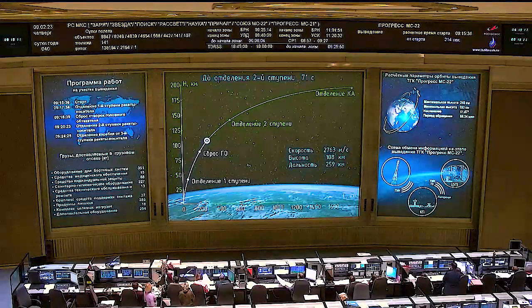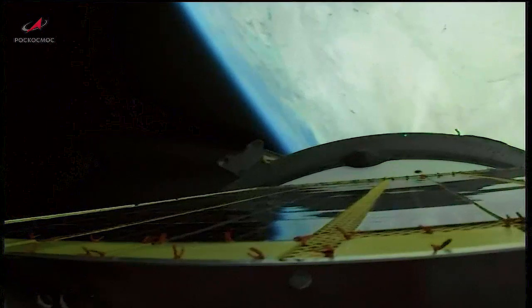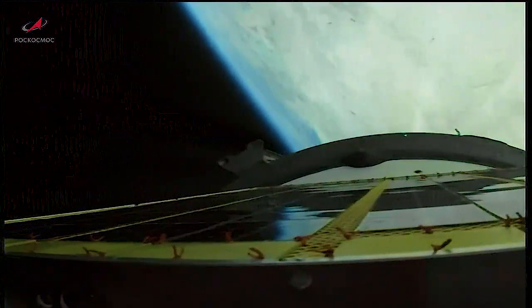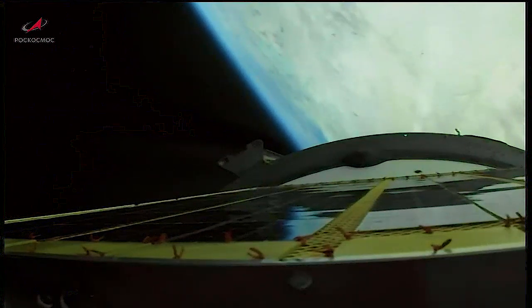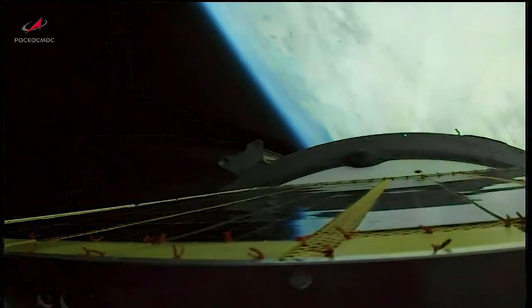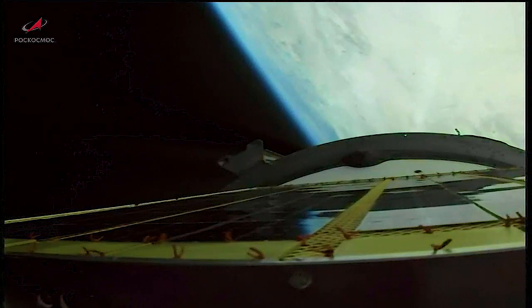Second stage engines reported to be operating nominally. Getting a view now from the Soyuz booster. Again, all the vehicle parameters reported to be nominal. Again, second stage's engines are reported to be operating nominally. Coming up on the 4.5 minute mark into the flight, standing by now for second stage shutdown and second stage separation.